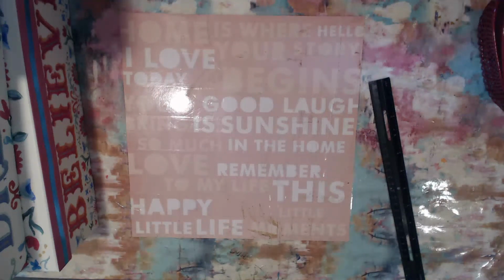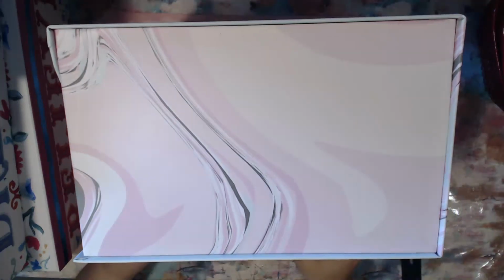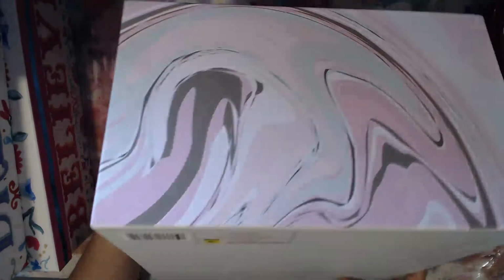Ooh, we have another one. This is a different style altogether. And it's perfect. It says dream. And it's got pink marbling. That's what the front of it looks like. I love how this kind of looks. And I love the marbling, especially since I'm into acrylic pouring right now. Super, super cute. And this is what the back looks like. And these normally go for $5.